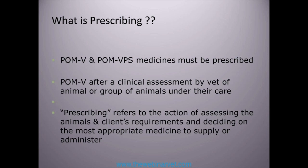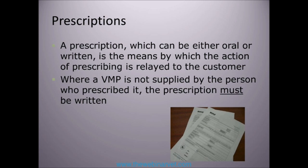We start off with something called prescribing to farm animal pets. So we start off very basic. What is prescribing? Well, all POMVs and POMVPSs, in other words, all POM-V authorised medicines, must be prescribed. There has to be a clinical assessment of the animal or group of animals in order for them to be prescribed a POM-V, and they must be under the care of the vet. And prescribing is the action of deciding what medicine to use, of assessing the animals and the client's requirements and deciding on the most appropriate medicine to supply or administer.